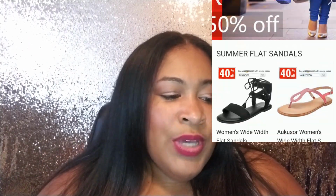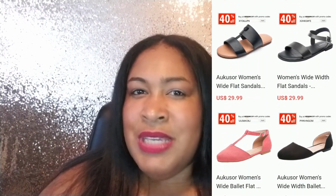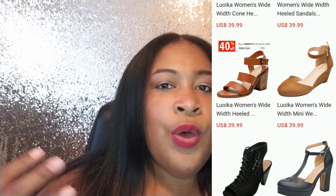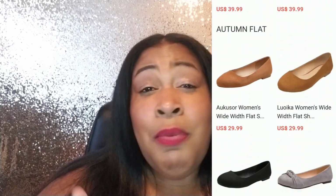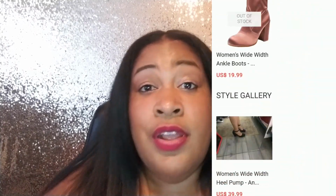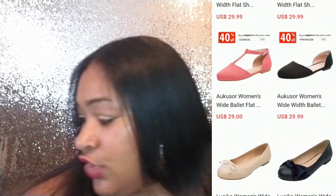So like I said, this is a wide width shoe company. They had quite a few shoes. A lot of the shoes to me seem like work shoes or casual shoes. So I will say they're probably not everybody's style, but I'm sure that you can find a shoe on there that you would like. They do have flats, they have sandals. As you can see, they have a few heels as well, but they are catering to the wide width shoe wearer.